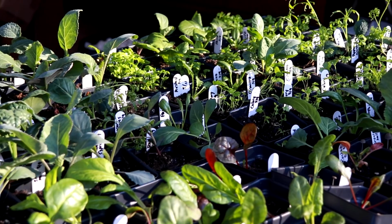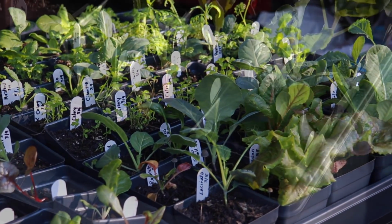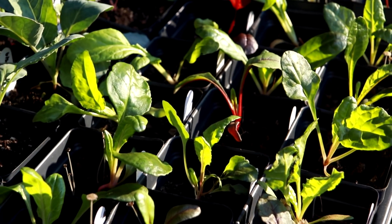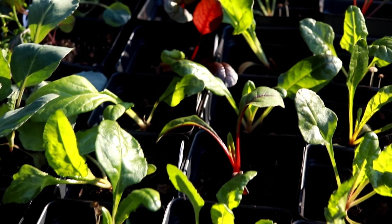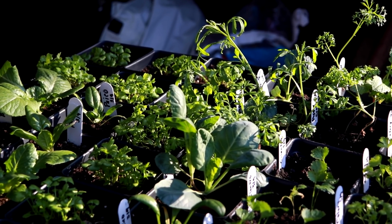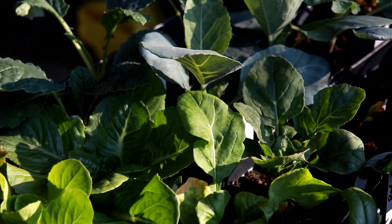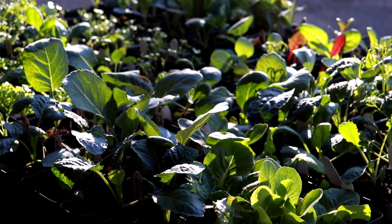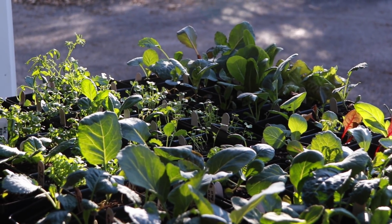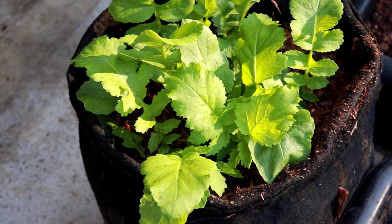These are all of my new seedlings. This is their first introduction to sunlight, so I'm going to be very careful and not let them get too much. And these are the daikon radish.